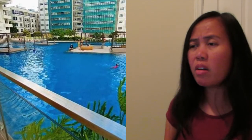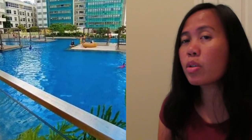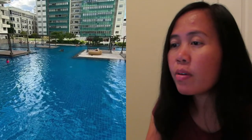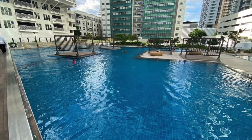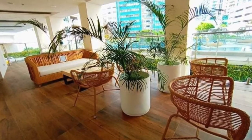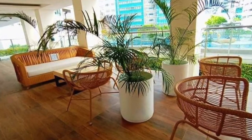It's a big area outside. There's a lot of buildings there because it's close to Ayala, that's why. The pool is beautiful. I like to swim. It's a big pool. And yeah, if you like to swim, you can swim too. There is a pool here in this condominium. And this picture is if you want to just relax and go out from your room.